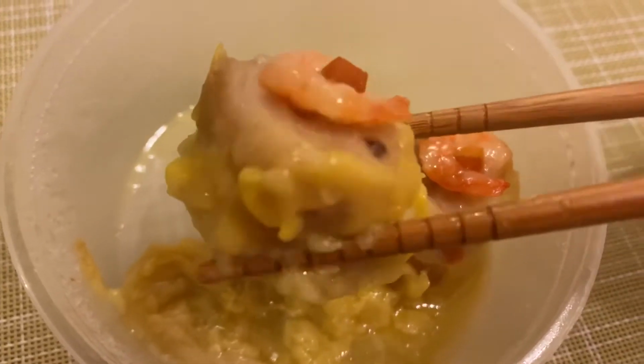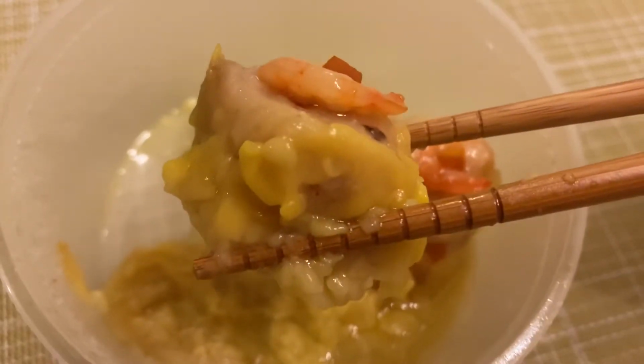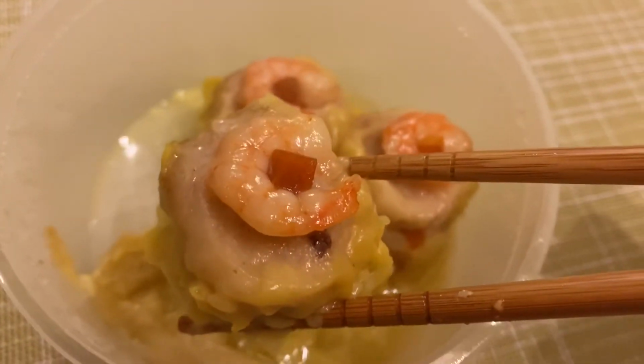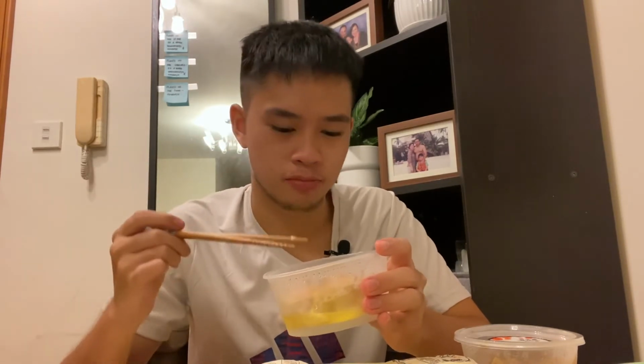I think the shumai is the one which could taste the most different from the restaurant. The pork is quite sweet compared to the restaurants where it's more savory, more salty. This has a sweet tinge to it. I'm not really sure where that's coming from, but you can tell it's definitely not as fresh as the ones which are steamed just before you eat them in the restaurant. But I think, for a takeout place, it's pretty decent.